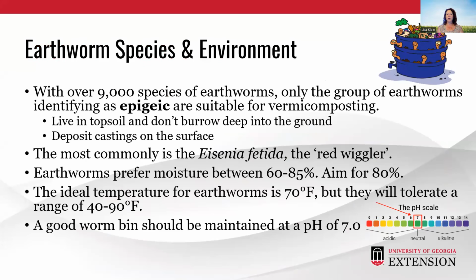So, just some information on worms. We all know there are different worms out there, but a lot of people aren't aware that there are over 9,000 different species of earthworms. And the only group of earthworms identifying as epigeic are suitable for vermicomposting. That basically just means they live in that top little layer of topsoil, which is very minimal here in Georgia. We don't have a lot of topsoil. They don't burrow down in the ground. There are other types of worms that do burrow down, and some that will burrow down and also live up on the top. But the only ones we're really interested in are the ones that live in that top layer, because they're going to deposit their castings on the surface.